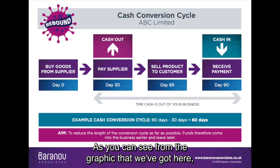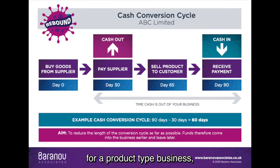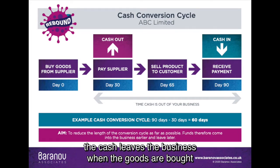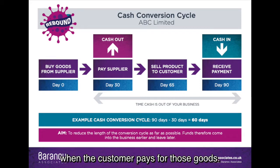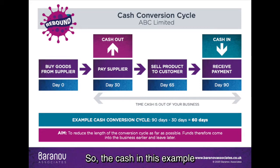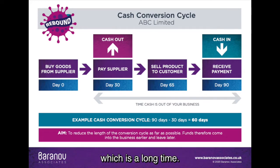As you can see from the graphic that we've got here, which is an example of a cash conversion cycle for a product type business, the cash leaves the business when the goods are bought and only comes back in when the customer pays for those goods. So the cash in this example is actually out of the business for a total of 60 days, which is a long time. And the goal is, as I say, to reduce that as far as possible.